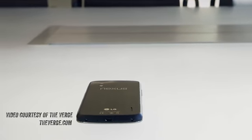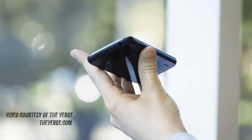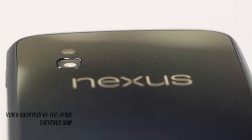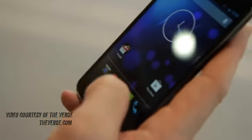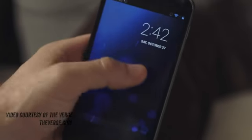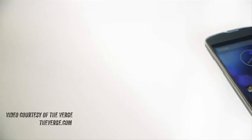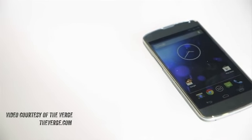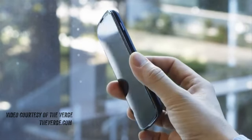It's going to be packing a resolution of 1280 by 768 for an effective pixel per inch count of 320. A Snapdragon S4 quad-core CPU is on board, 2 gigs of RAM, NFC. It's made by LG, in case you didn't know. Even though it is a Google-branded device, they always partner up with other companies to get the hardware solution and the hardware design. It's always a two-way street with Google and the brand that they choose to work with on the Nexus device.